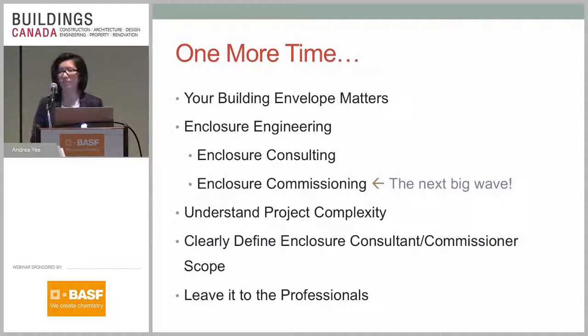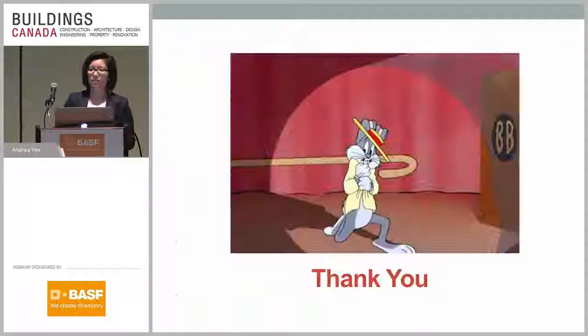And lastly, it's important to leave it to the professionals. We want people who know what they're doing, who specialize in certain fields, to be doing just that. We don't want the mechanical guys to be doing envelope work. We don't want the envelope guys to be doing fire safety work. We don't want engineers doing architects' work, and vice versa. Everyone's got their own specialty, and they should be doing just that, and they should be working together and talking together to make sure that we work as a team in order to achieve this whole cohesive design and high-performing building. And that's about it.